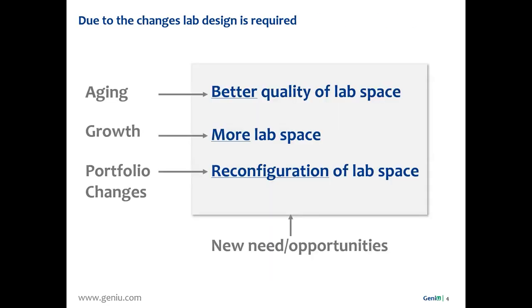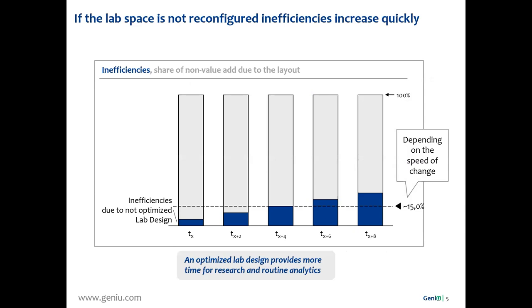And if you do not adjust to these changes, what happens is that you incorporate quite some inefficiencies into your processes. From our experience, when we do, for example, non-value-add analysis, we see that quite some part of the inefficiencies are linked to the layout of the laboratories. The longer there are no adjustments in the lab layout, and the more the speed of change increases, the bigger the portion of inefficiencies in your lab processes. From our point of view, there is on average 15-20% of inefficiencies linked to the layout, and this is, as you see, increasing over time.